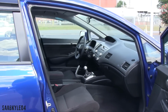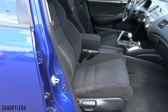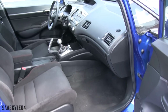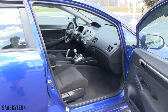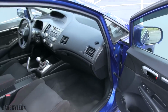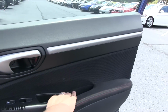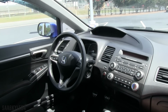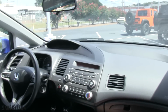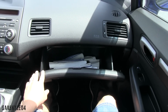The passenger seat is also manually adjusting, but it lacks the extra height adjustment that you find on the driver's seat. Down below, you have a glove box. A modest amount of space.